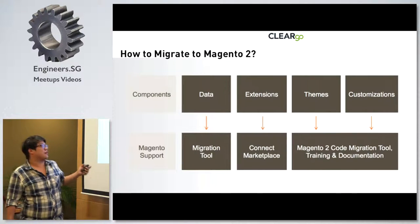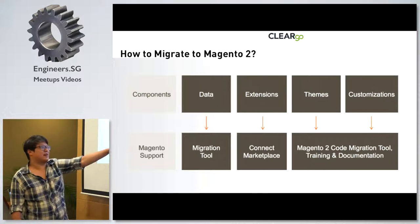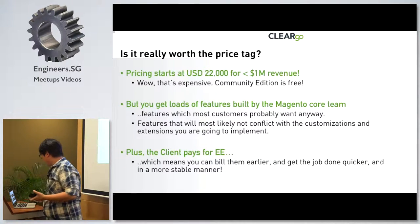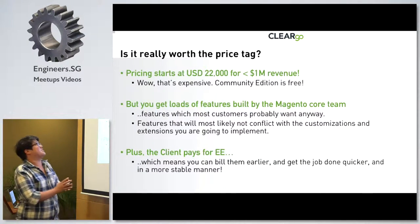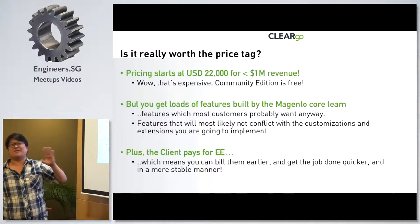Okay, so how to migrate to Magento 2? Long story short, get new extensions, run the migration tool. So that's pretty much how to move to Magento 2 from Magento 1. Okay, and this is actually my last slide. I didn't prepare too long a presentation, but is it really worth the price tag?